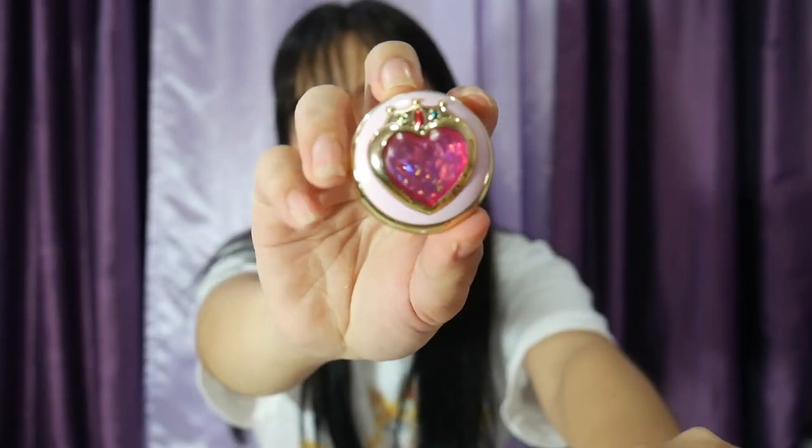This one is Sailor Chibi Moon. And then, this one is for Sailor Moon. Actually, madami pa siyang klase, pero ito lang yung nakita ko doon, yung hinanap ko sa lahat ng hilera doon. Meron din iba for Sailor Mars, Sailor Venus, Sailor Jupiter, Sailor Mercury. So, kung babalik ako, hopefully babalik ako, siguro hanapin ko sila, kasi I'll collect them one by one.